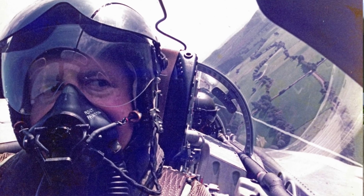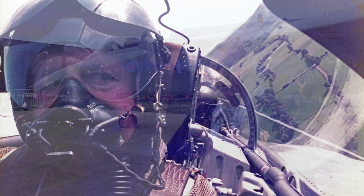Well, it was rather pleasant for the cockpit. It was a quiet environment. Temperature control was very, very good, and there was a huge amount of room. Very comfortable. The biggest thing I had to get used to was the guy sitting in the back, of course.